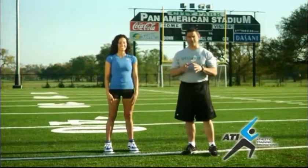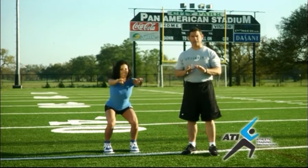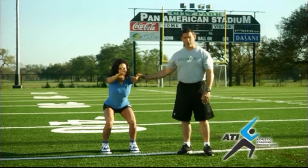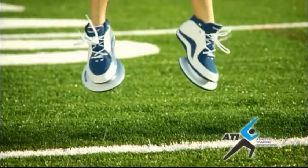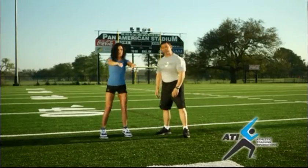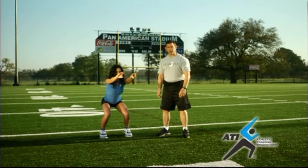Colette's going to perform for us now a squat jump. We're going to assume a full squat position, thighs parallel with the ground, arms are straight out, hands shoulder level. We're going to thrust the arms downward and backward as fast and hard as we can and explode up from the floor. Colette? And let's take another one. Full squat position, quick arm thrust down, explode from the legs, go.